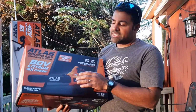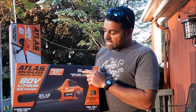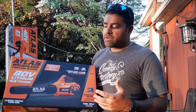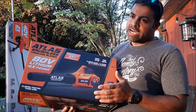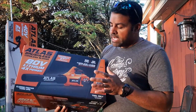I went with the Atlas 80 volt blower, mostly because it's rated for 150 miles per hour and 605 CFM. If you compare that with other ones in its competitive range and its price range, this was ranked pretty high for the price point. I do like the look of it. I thought it looked pretty cool. So I decided to go to Harbor Freight and get this set up.